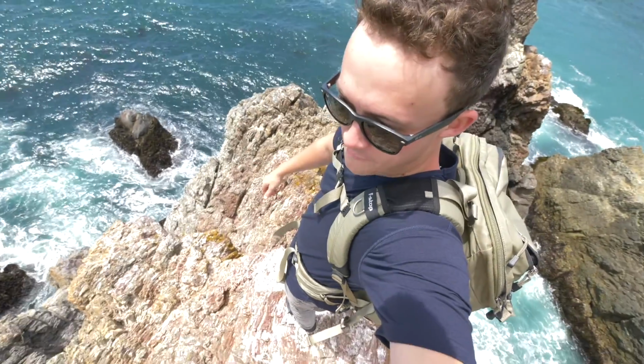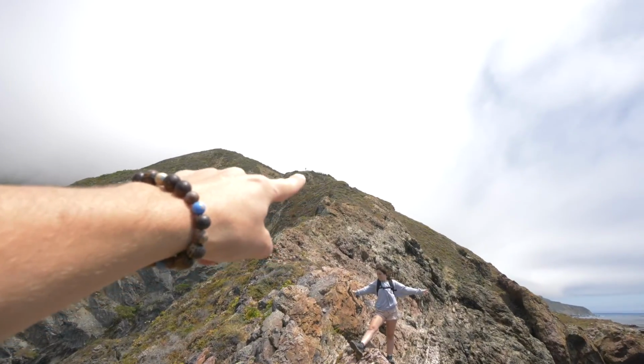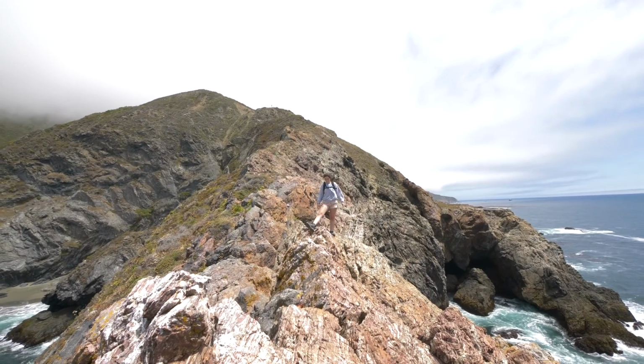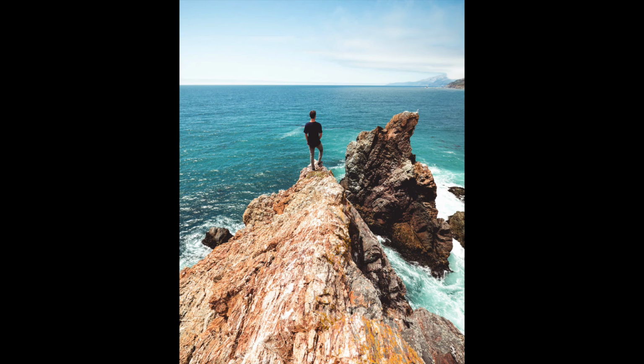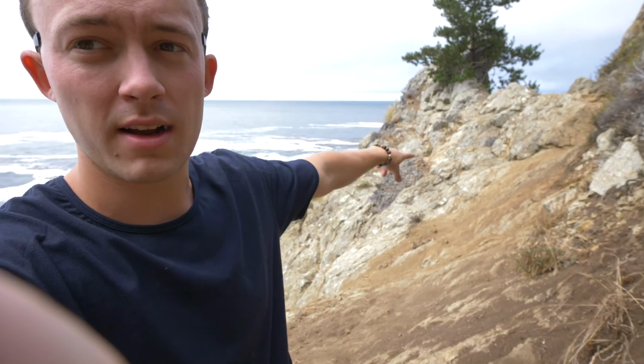Woo-hoo! Right there is where we came from. And now we're down here. We're kind of figuring out how to climb down this wall here and get over to that point right there, so I can do a drone boomerang, where it kind of starts right in front of you and then you speed ramp it up and then it comes back like a boomerang on Instagram. So I'm gonna try and get that shot right now.